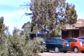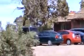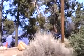We're at the Grand Canyon at the Bright Angel Cabins. They're right here on the rim. All you have to do is step out the door and voila, breathtaking view.